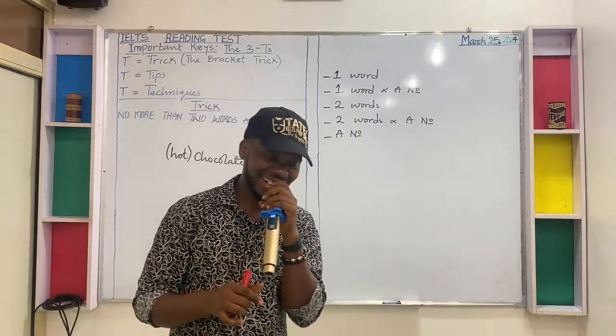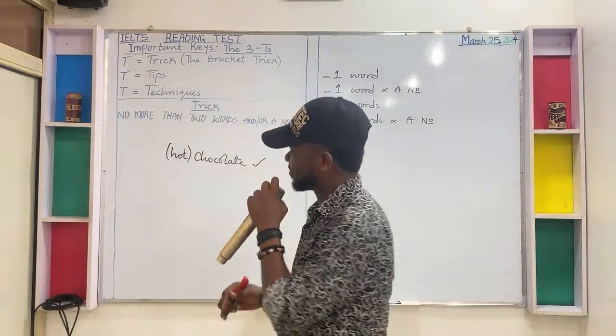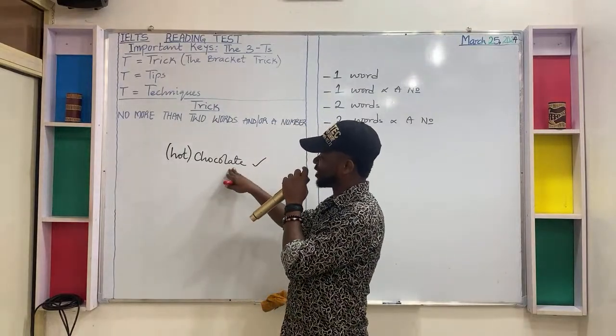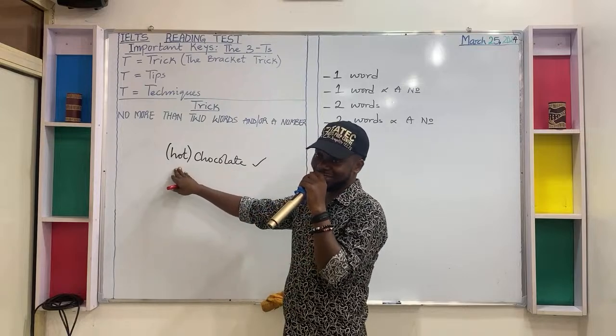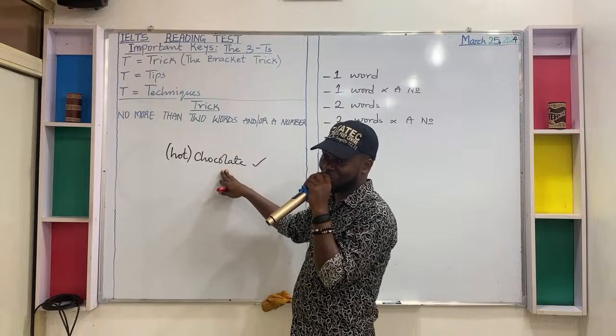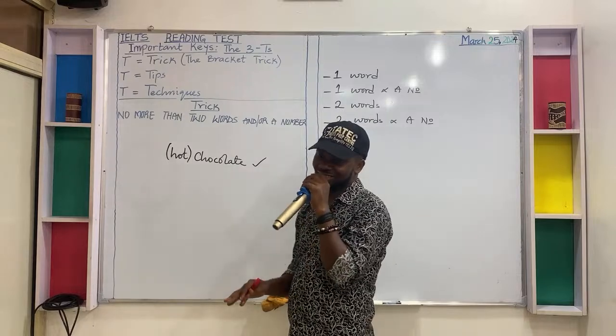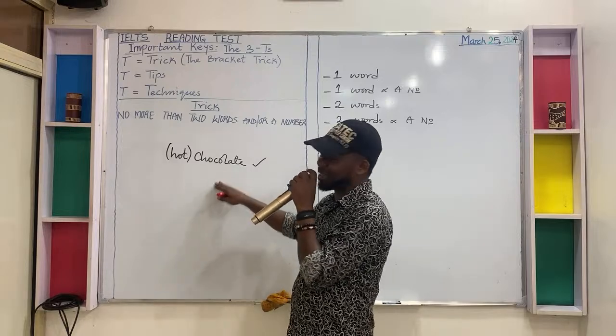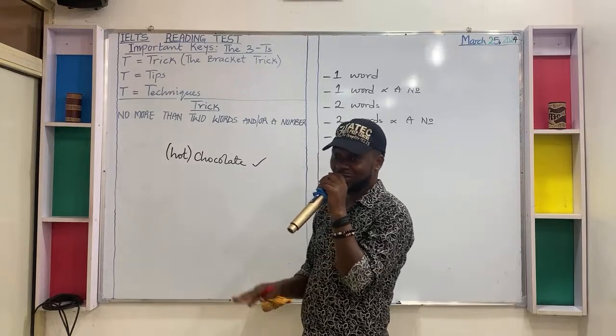Of course, there are situations where your answer, the supporting word will be on the right, while the main answer will be on the left. It's not fixed that your main answer has to be on the right. No. It depends on the question. And it's also not fixed that the main answer or primary answer has to be the noun. No. It depends on the question.